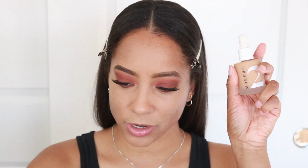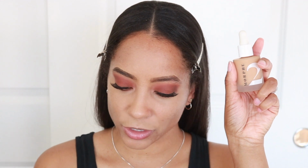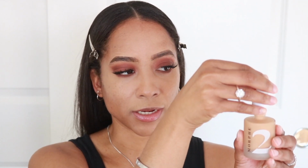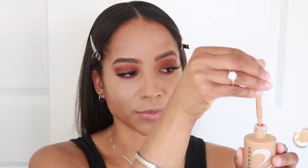So this is the Morphe Skin Tint, the Morphe 2 Skin Tint. What color is this? This is the color Hint of Honey. Well, I probably use 3 to 4 full drops of this. So it's not as full as a foundation, but it does give a light to medium coverage, depending on how many drops you use.